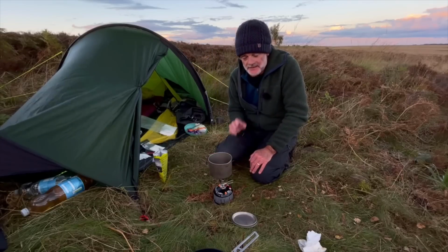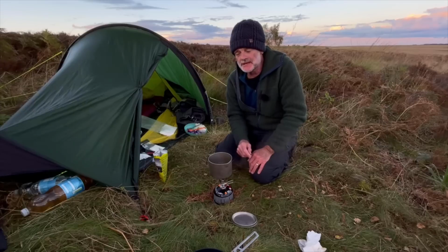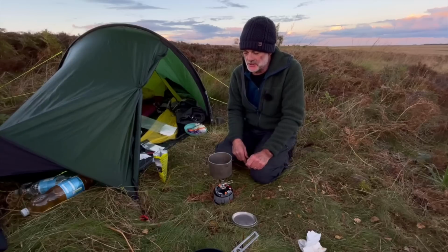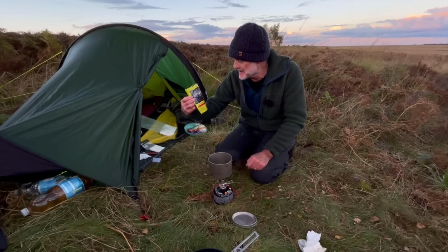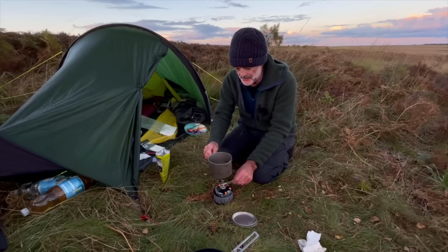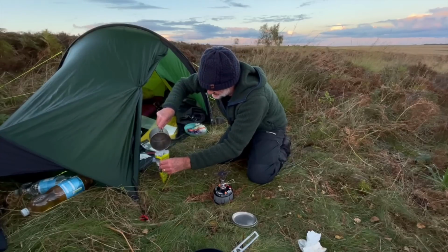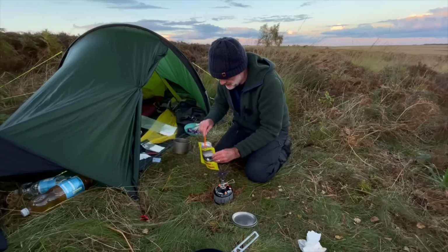Well, that tagine, very nice. One of the nicest camp meals I've done. Really tasty. So I've gone here, took a little bit of messing, but I've gone for an easy option for a sweet. I've got rice pudding with strawberry. Just add water, 150 ml of boiling water, straight in. Good mix up.